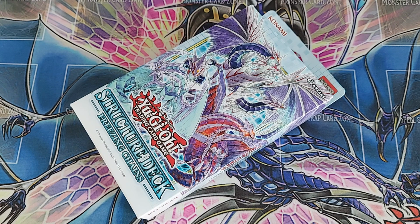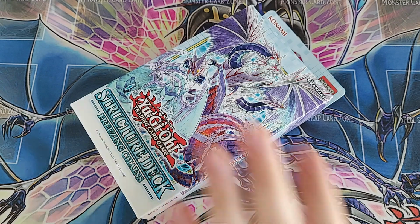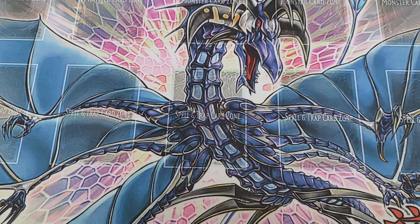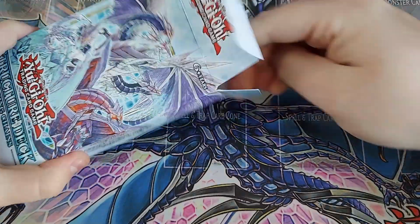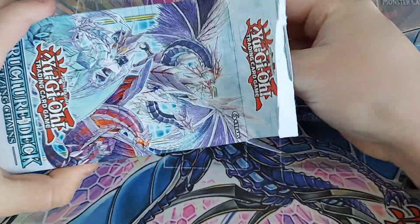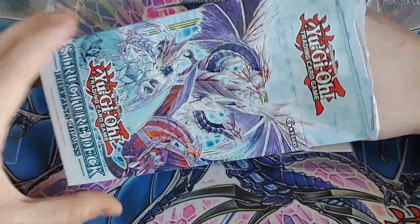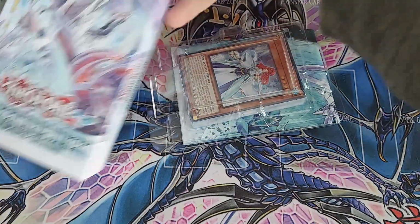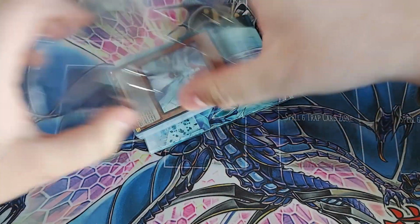We got the Structure Deck Freezing Chains. I wanted to rip this open, and this is kind of also an excuse to maybe play Yu-Gi-Oh! again. I'm not sure. I could totally see myself buying 2 more of these, but I wanted to rip this open, just kind of show you guys what's in it. And I have no idea how Yu-Gi-Oh! works now. I have no idea what these cards do, but I wanted to open this just because I want to take a look at the art, and I really like the ice barrier theme. So that's all you get out of this whole box.